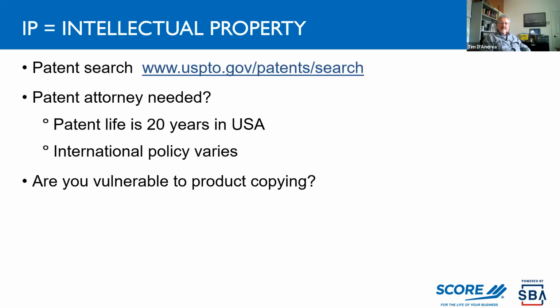There's the website right here. Might be difficult to navigate if it's a really complex product and there's a lot of gray areas, and sometimes you want to hire a patent attorney to help you interpret the patents that are already in place. Very important topic. We're not going to talk too much about it here, but it definitely is worth noting because the patent life in the United States is 20 years. That's a long time. The rest of the world is much different, and I don't have a simple story on that, but that requires some digging into.